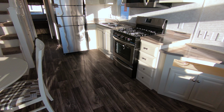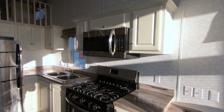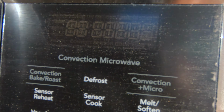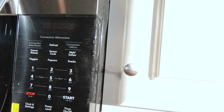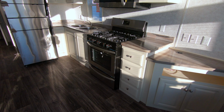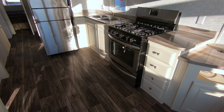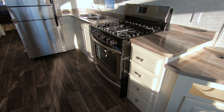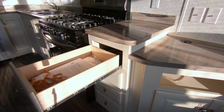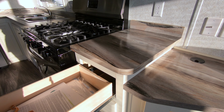You have a 30-inch convection microwave. Yes, that's right. That's the expensive microwave. Convection microwave. I upgrade most of my trailers to the stainless appliances. Not all of them, but some. It's got a 30-inch 5-burner range. That's better than the range I got at my house. All the drawers have full extension ball bearing drawer guides, just like that.